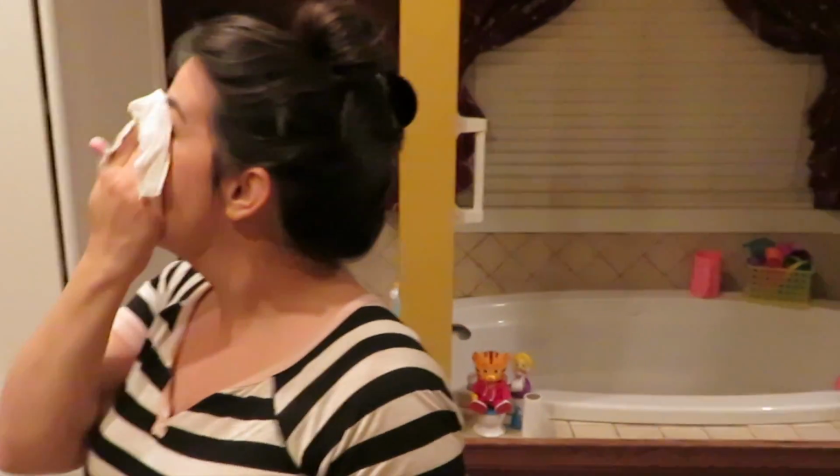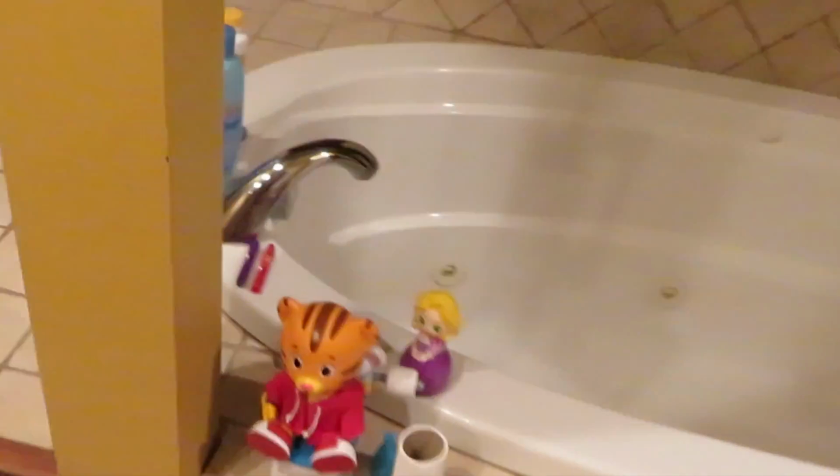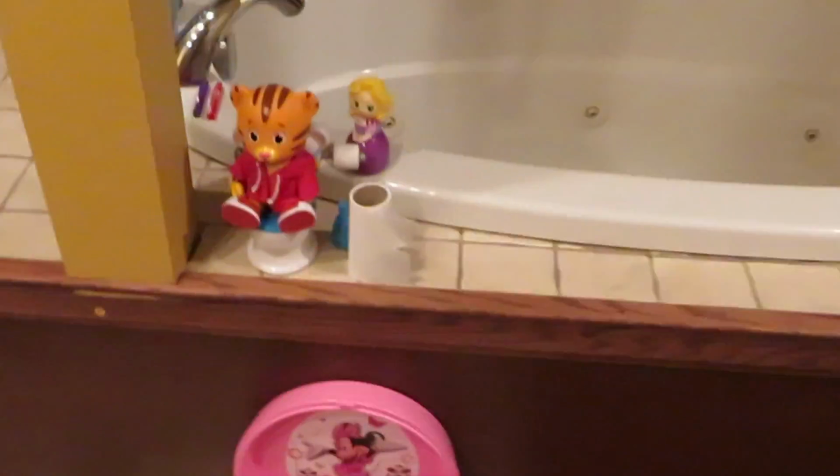Like that, we've got Daniel Tiger sitting on the potty over here, setting an example. Setting a good example. There's the mini potty.